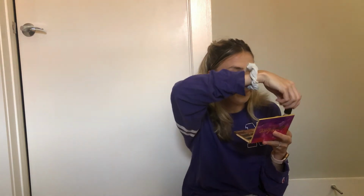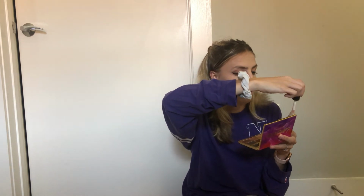Oh, these dry. I'm going to move on right now while this dries to the next step. I'm going to go in with the e.l.f. Camo Concealer. It looks like she goes straight on her cheeks, which I don't know why you would conceal your cheeks, but we're gonna go with it.